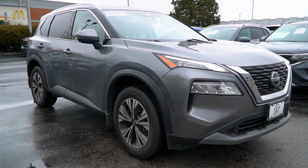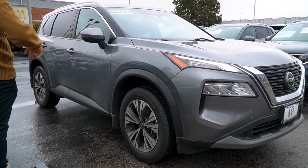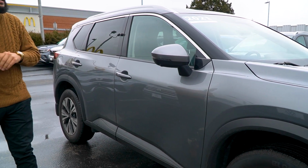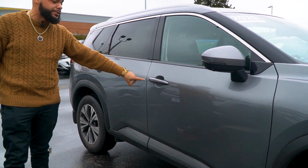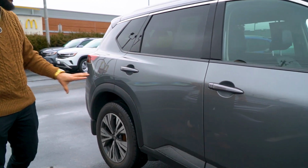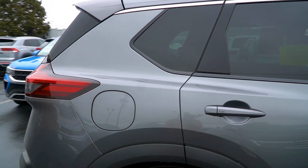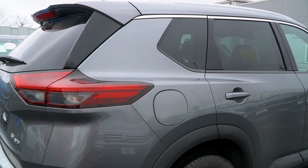I'm going to get with service and get an update on that, but you're going to notice along the side, Michaela, updated cameras. This one has the blind spot monitoring, keyless entry on both doors. The body is in great shape. It's a nice dark gray. Regular gas on the Rogue. I just want to point out this is an all-wheel drive.